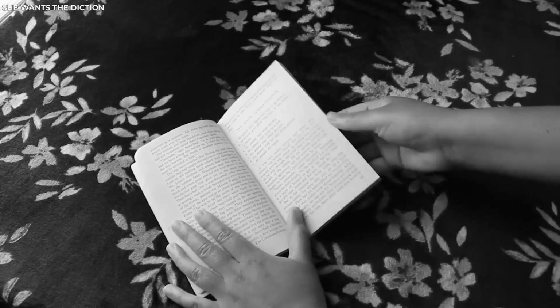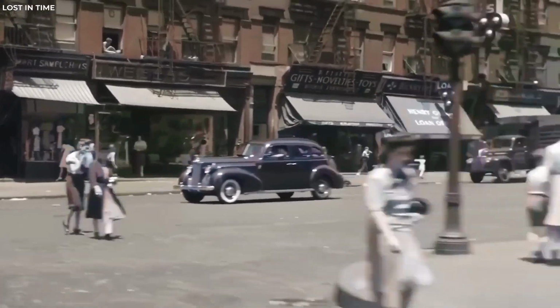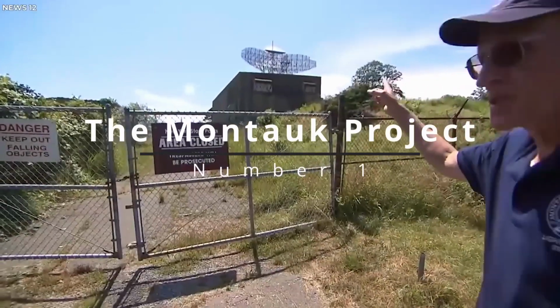It's a perfect example of how tales can weave into the fabric of urban legend, challenging our notions of what's possible. It speaks to our fascination with time travel and the enigmatic nature of existence. Number 1. The Montauk Project.